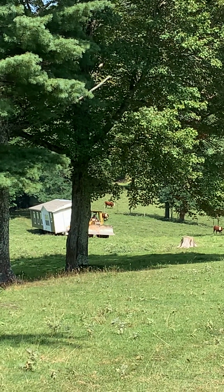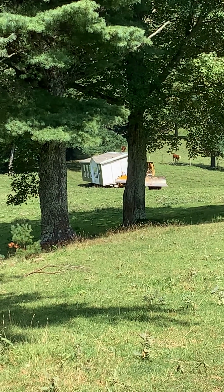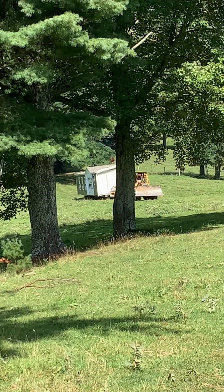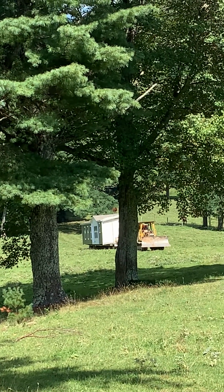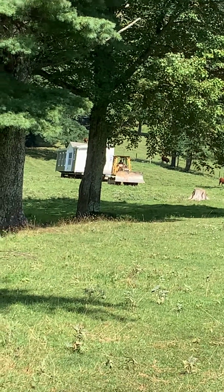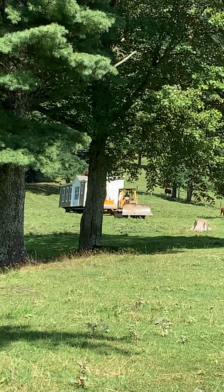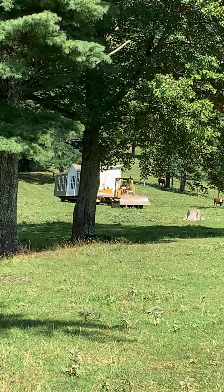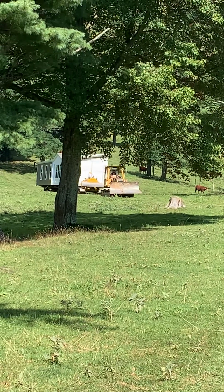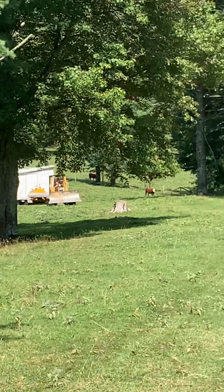Oh, they're making it a little further than they did last time. Coming on with it. I think that's it. They're gonna have to hook up. Right here's where we're gonna hook our dozer up for the front of it. Like I said, this camera does not do justice for how steep this is.